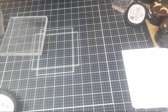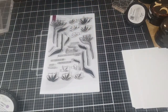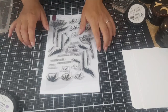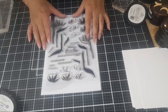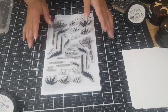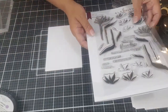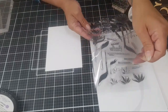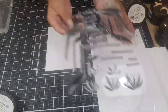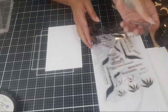Okay, let's move on. So now we have the Bird of Paradise. We're going to do the Bird of Paradise first, then we'll move on to the little blender. Okay, so I'm just going to stamp one of these up. I did want to show you how easy it is. We have 2 Bird of Paradise stems, one going one way and one going the other way. I'm just going to grab one of them.